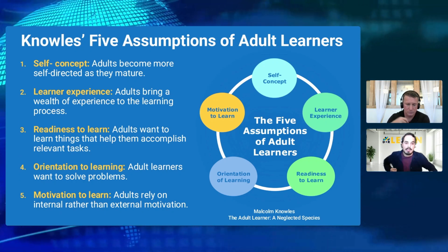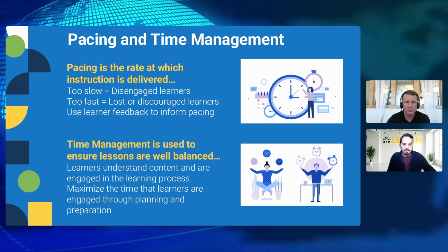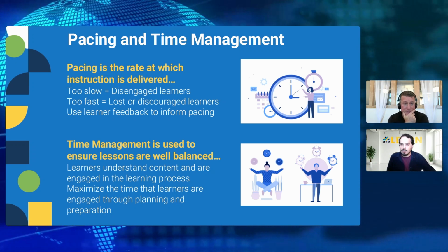You can move on to the next slide, Knowles's 5 assumptions of the adult learners. So this might be a lot here. It's the last one, sorry.